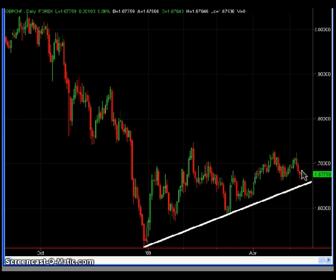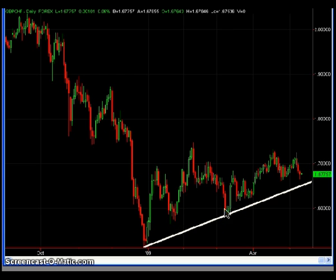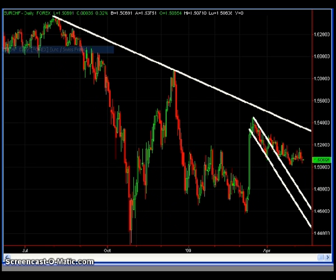So certainly keep your eye on this simple support line formed again by just connecting that late 2008 low, and this is, I believe, about the second week in March, this low right here, and now we might get that third touch, which in my opinion is the best place to enter on a support line trade. And again, we'd look to enter just above the line with a stop maybe 50 to 75 pips beneath the line.